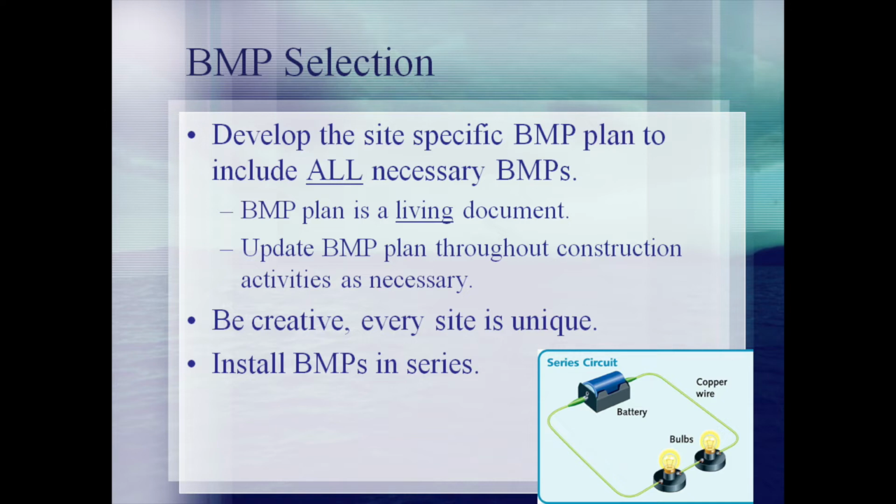Also think about unique challenges that may be posed by your construction site and be creative. Overall, the DOTA wants to prevent pollutants from entering the state's receiving waters and therefore the DOTA is open to any creative solutions that designers and contractors can devise.